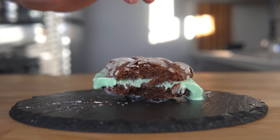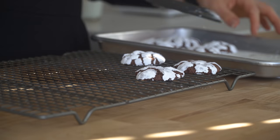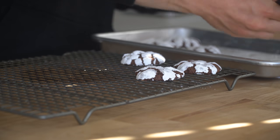More on that and the recipe in just a second, but first, I wanted to call up my mom to see how she started making this recipe.